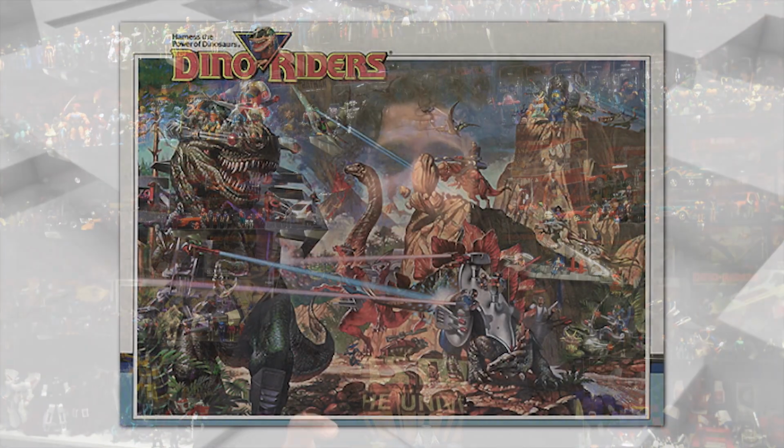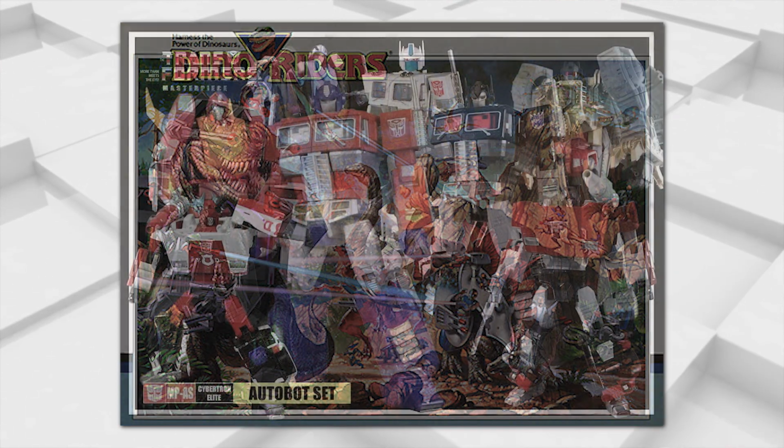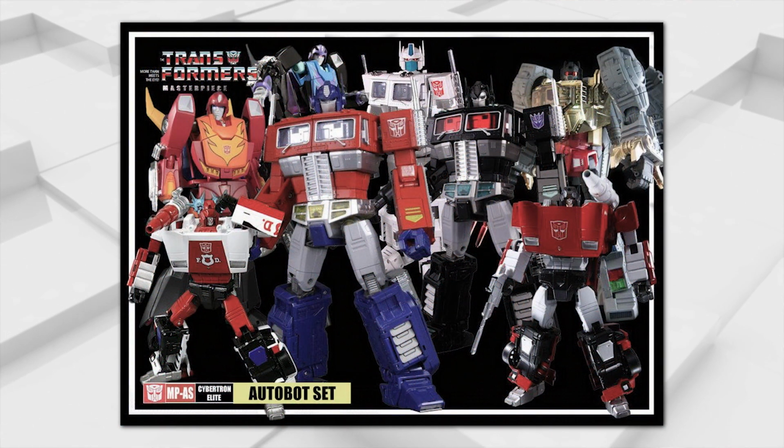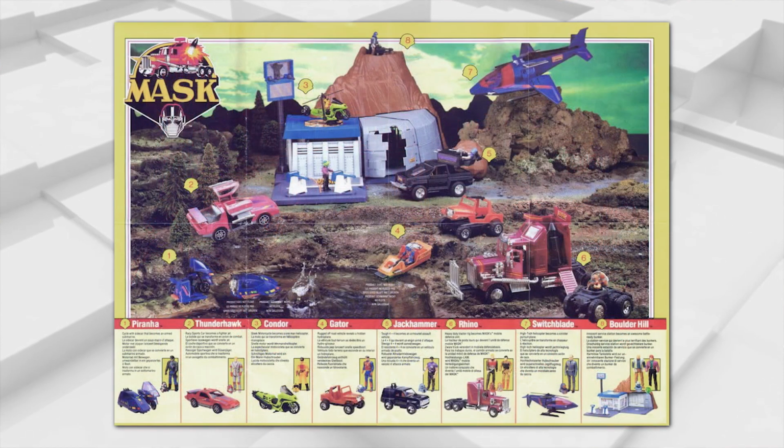And behind us, as you can see here, we've got all the loose figures and a bit of box stuff as well sitting behind it. Massive fan of Dino Riders, and that has been an epic journey to go through and collect all those bits. Transformers, I do Masterpiece as sort of my homage to Transformers, and Mask, another big one you'll see up here.